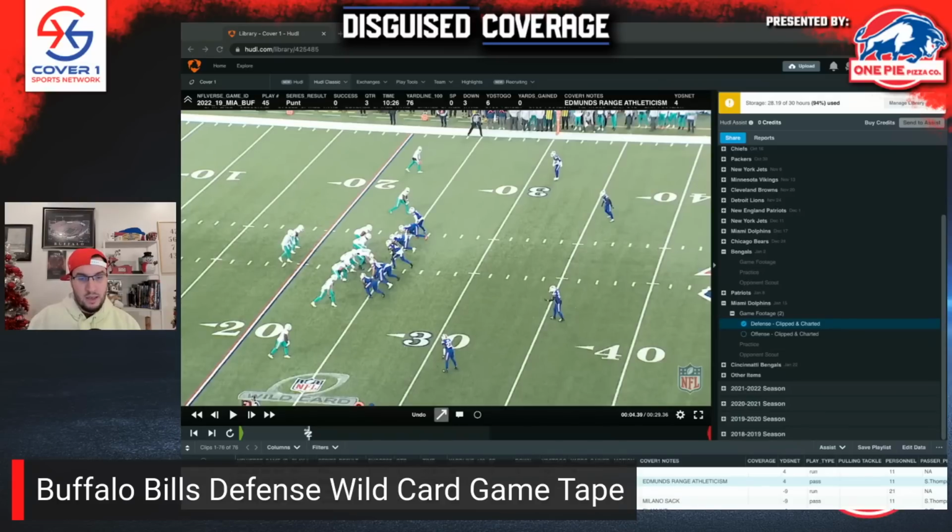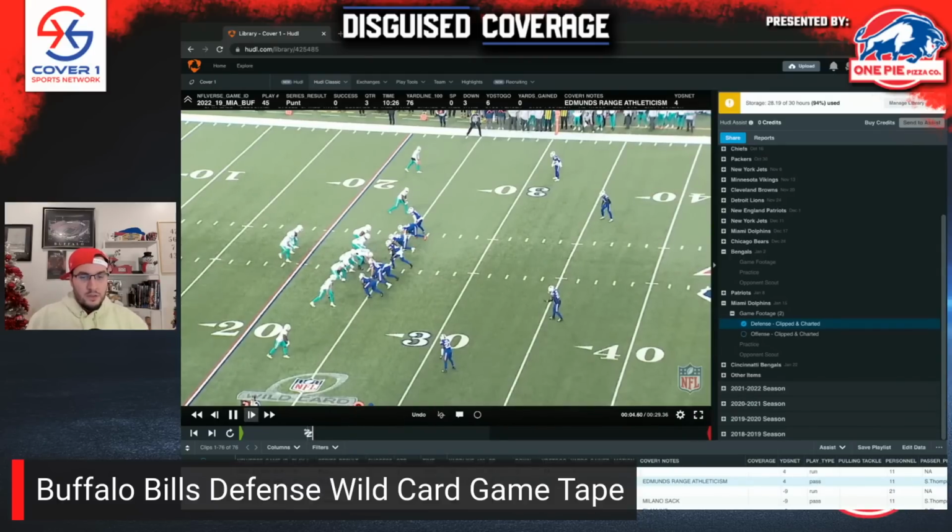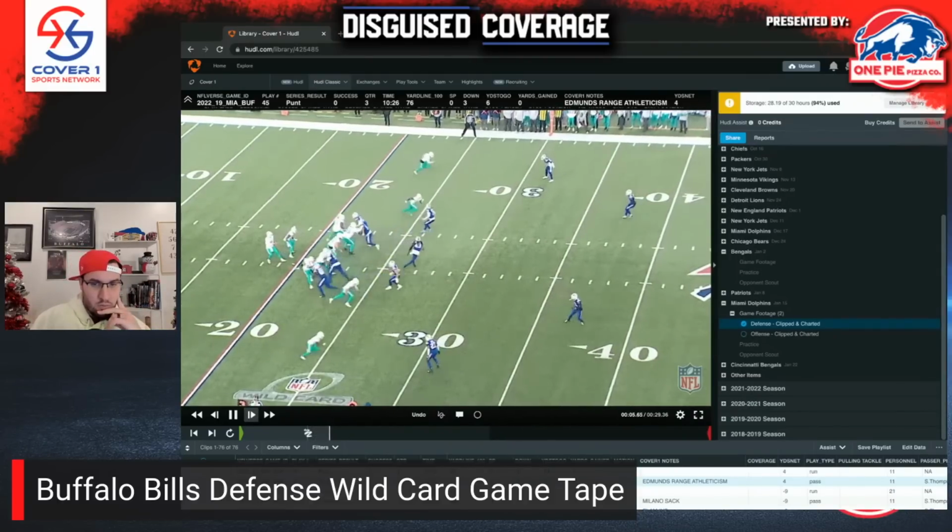All right, let's dive into this. So his first play, you see Tremaine Edmunds, Mr. Edmunds. Let me change my little cursor here. You see Edmunds right in the center of the field. And this is basically going to be a Tampa 2 coverage from the Buffalo Bills.